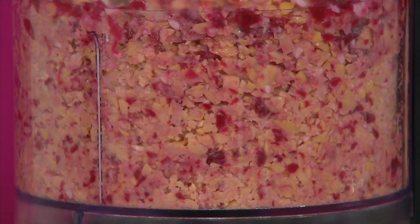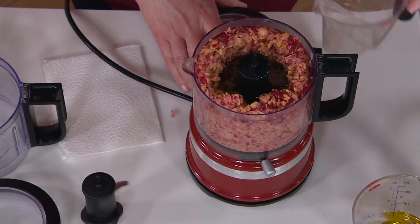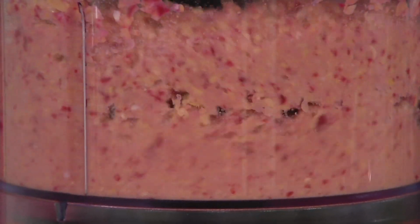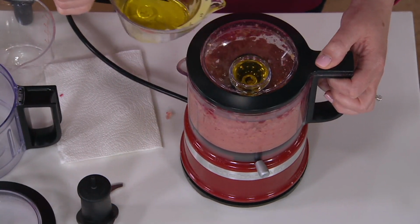Now let's add some liquids. We have a little lemon juice and some water there. And then we're gonna drizzle the rest in through the top. Look at how quickly that is just pulling together. It doesn't really taste like beet, but it just gives it the most beautiful color. So this is so great.